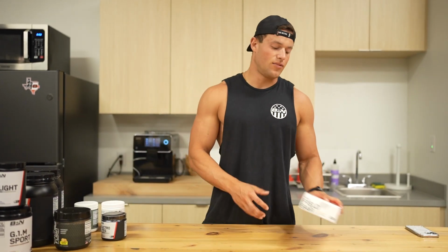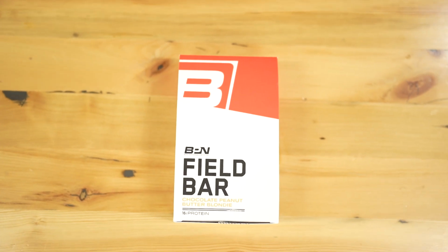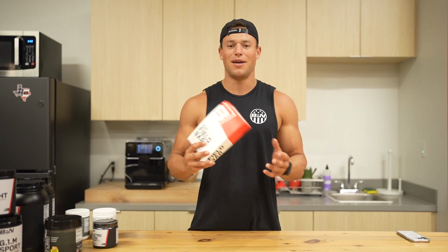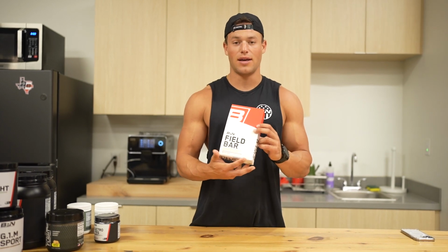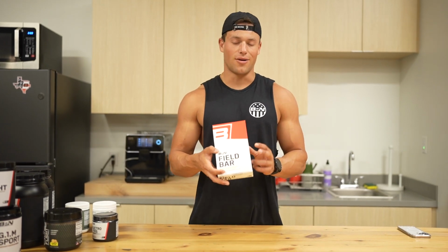Also here, lastly, this is the best one, field bars. Whether you get field bars or you get protein bars, it's the same thing. I choose these because of Ironman training, and if you're bulking and trying to build muscle, you want to get as many calories as you can. These have 270 calories, actually 280 calories. It's got 16 grams of protein, 22 grams of carbs, and 16 grams of fat, and they're all whole ingredients.